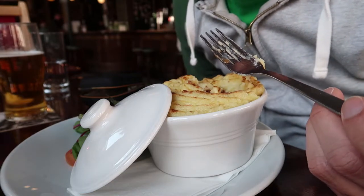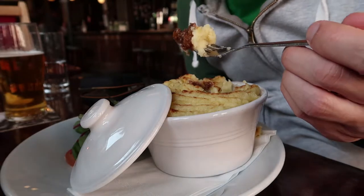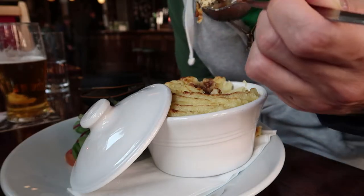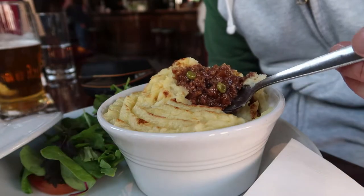Despite the fact that it was piping hot, this shepherd's pie was really good. Actually, it was amazing. To be honest, I was preparing myself not to like this. I was expecting it to be gamey because it's lamb. It actually tastes like beef. And the gravy was absolutely amazing. It's seasoned exactly the way I want it.